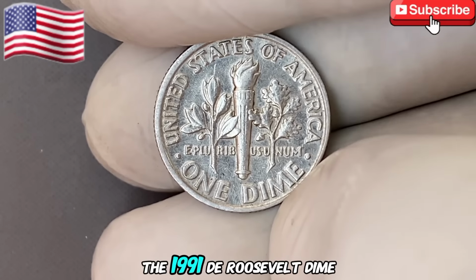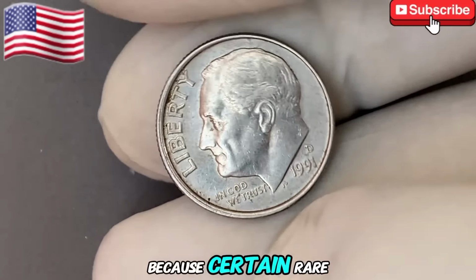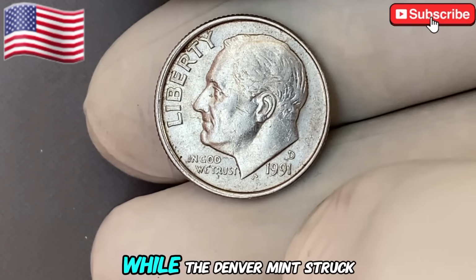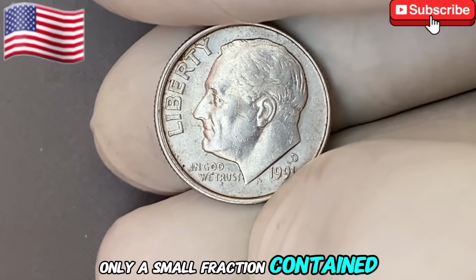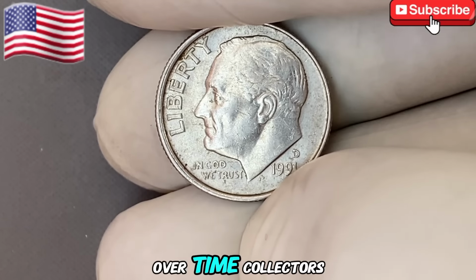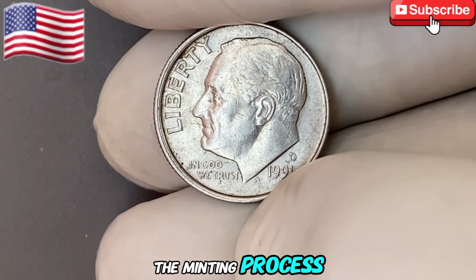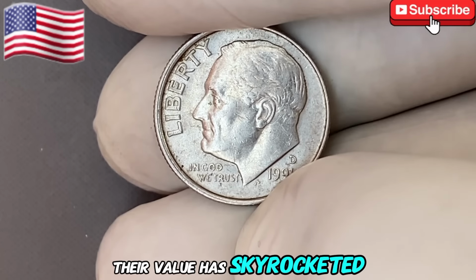The 1991D Roosevelt dime is a fascinating coin for collectors because certain rare variations and errors have made it incredibly valuable. While the Denver Mint struck millions of these dimes, only a small fraction contain the unique characteristics that make them stand out. Over time, collectors and experts have uncovered rare mistakes from the minting process, and because these errors are so difficult to find, their value has skyrocketed.